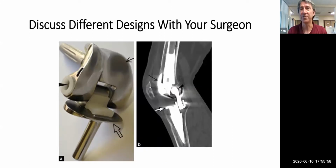So you want to discuss those different designs with your surgeon. How old are you? Are you going to be hiking on this knee? Are you just going to be sitting down, knitting, getting up, running errands, and coming home and working on your computer? There's better designs for how your bone stock is. So when the surgeon looks at what he's working with, they're the experts on knowing what type of knee replacement is going to be best for you.